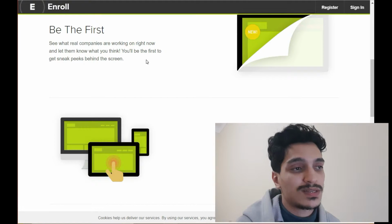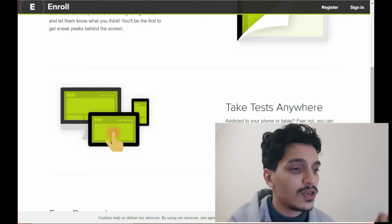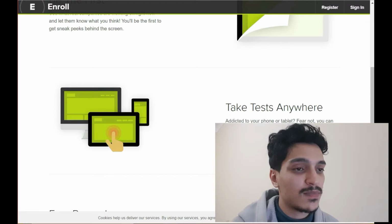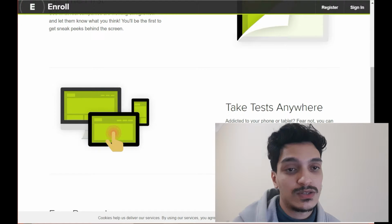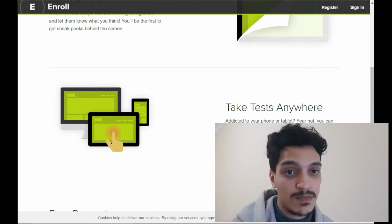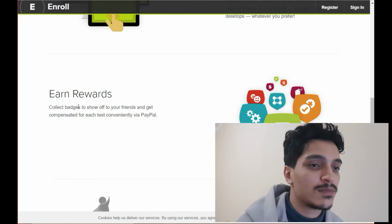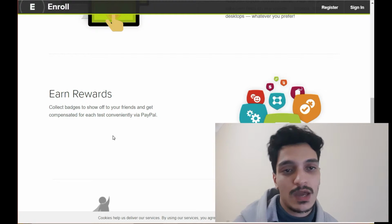And this is what I was talking about. Take tests anywhere. Addicted to your phone or tablet? If you're not, you can take user tests on any device, phones, tablets, desktops, whatever you prefer. And bear in mind, guys, you don't need a webcam, you don't need to show your face, you don't need to speak or to say anything. All you have to do is give your opinion and answer those questions, and I'm going to show you how. After that you will earn rewards, collect badges to show off to your friends, and get compensated for each test conveniently via PayPal. We don't care about badges, all we care about is money.